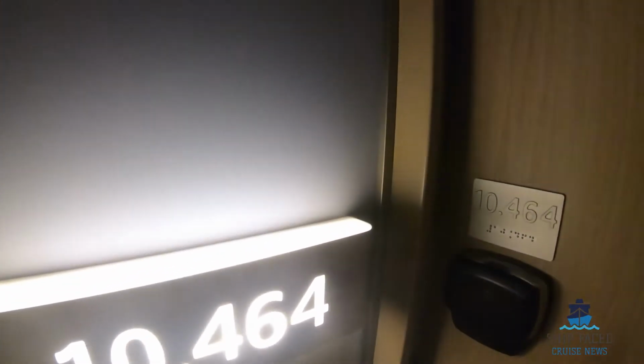Hi guys, it's Shipface and this is cabin 10464 on P&O Iona. It is an internal cabin.